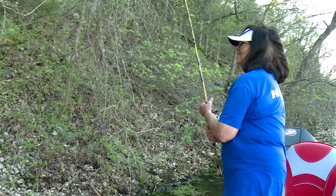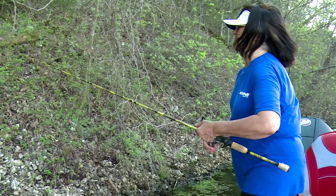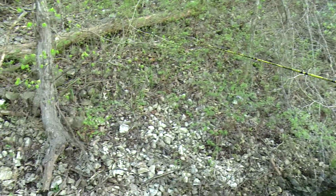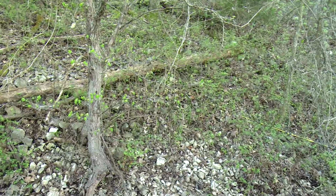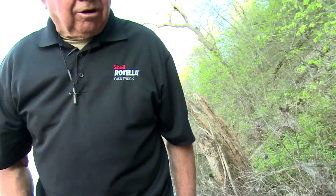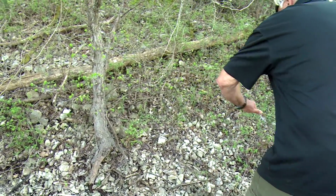You see all these rocks here, although they're not big chunk rocks, they're kind of gravel rocks. They're not pea gravel. They're bigger than that. You see that? That's one of the reasons that there's a lot of fish along this bluff right here, is because of that gravel. That gravel goes on down in the water, makes a real good hard bottom.